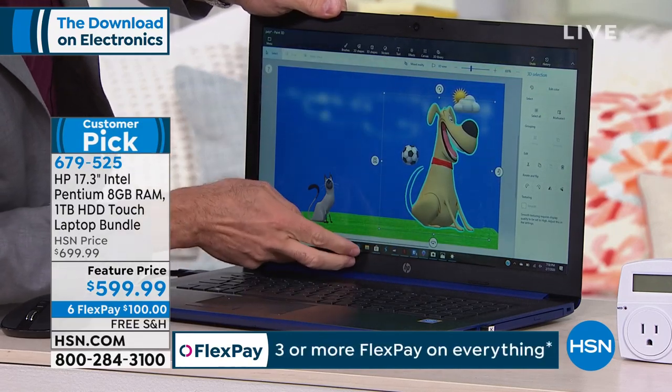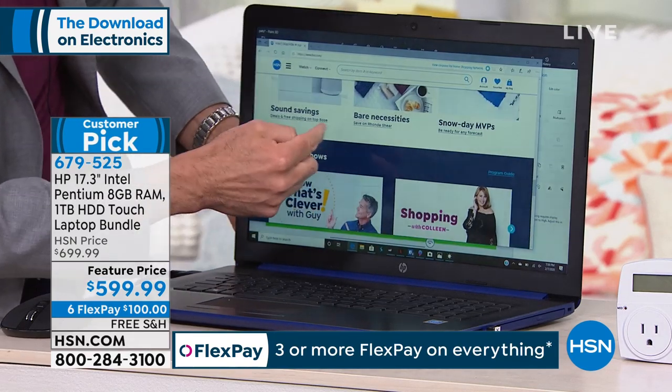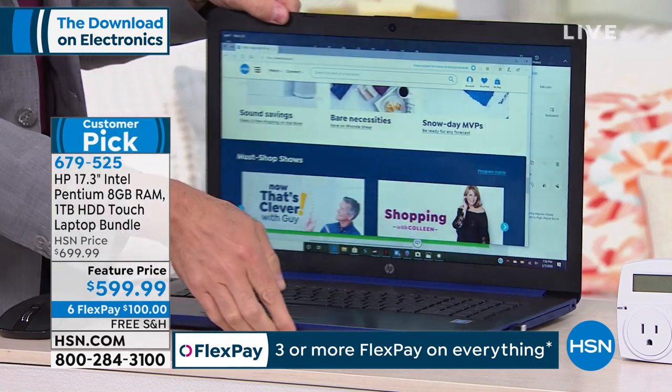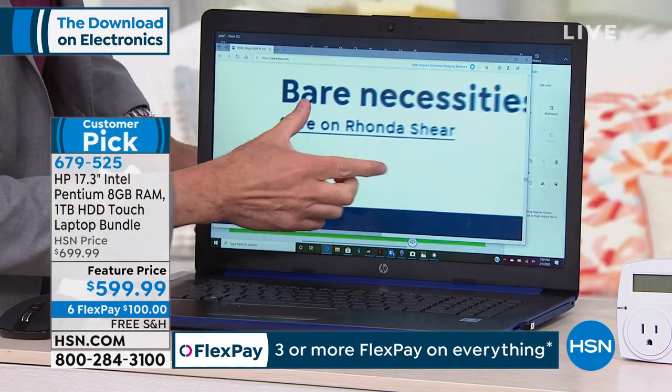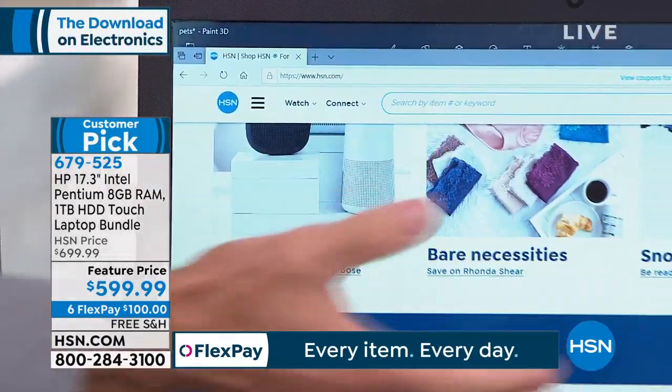I'll find it here. And there's no such thing as small print anymore. So you would typically, if you can't see that, maybe you can see bare necessities, but you can't read what's underneath bare necessities. Well, yeah, of course you can. It says save on Rhonda Shear. This is the convenience of having a 17-inch screen.